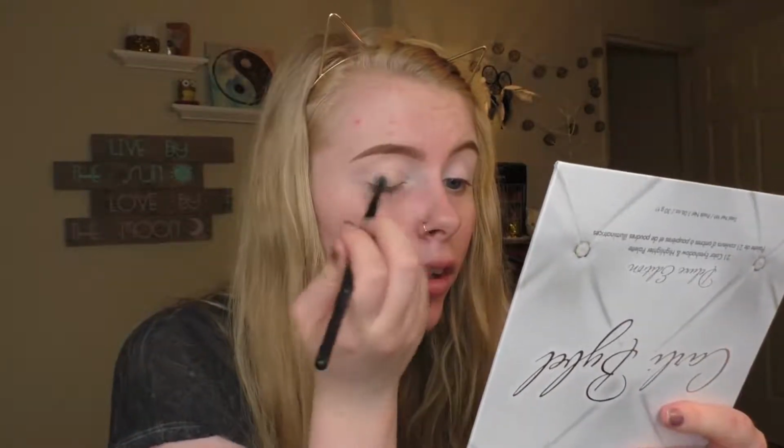out of my eyelids. Now that I have that down, I'm just going to use an e.l.f. blending brush. I'm going to use the shade right here. I've never used BH shadows before, so we'll see how it goes. They swatch really nicely. They feel really creamy. Not creamy, but they just feel super pigmented.